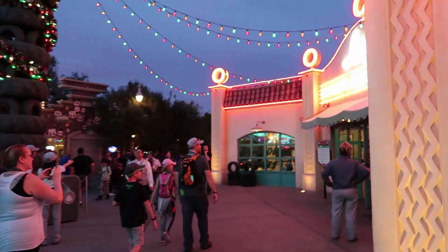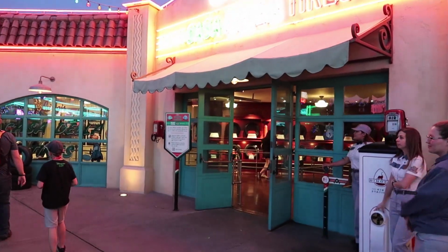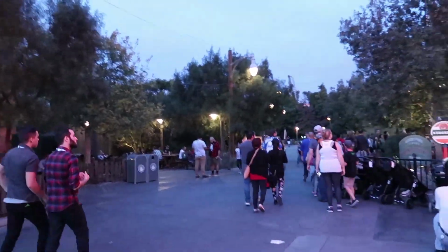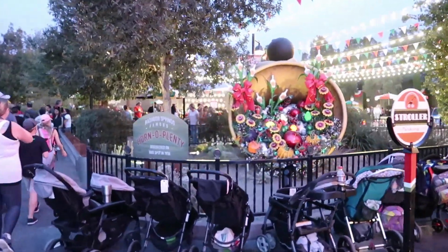Guys, we are going on to Luigi's, well, not really Luigi's Casa Della Tires, and it's not Luigi's Rollickin' Roadsters, it's some sort of Christmas name this time. OMG, it says 40 minutes. Okay, so we just totally scrapped out on Luigi's because it's a 40 minute wait and I'm not waiting 40 minutes for that.